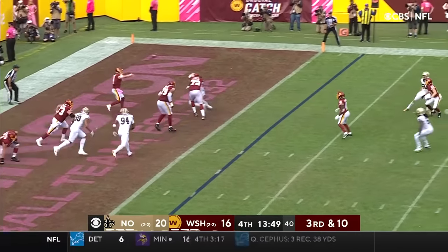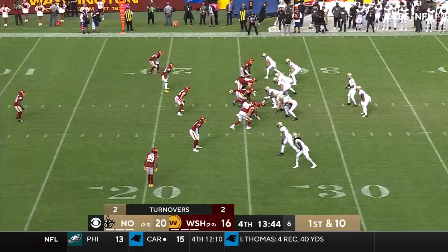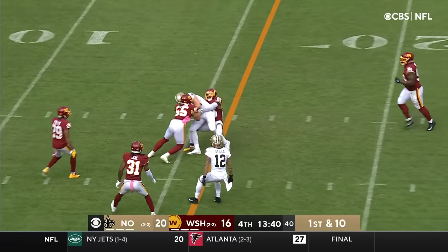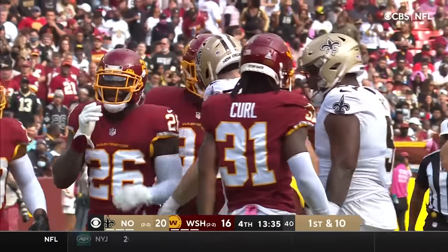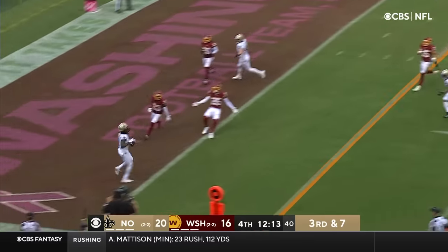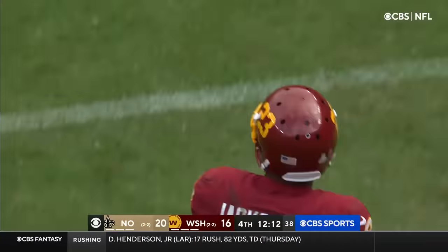Heinicke protected well. Everyone covered initially, fires, and it's picked. And 2 big turnovers for Taylor Heinicke. And this Saints defense, boy, the takeaways that they've had already this season. Winston to the air. That's a completion. Good drive starter as he finds Adam Trautman for the first time today. Winston's third down pass. Wide open is Callaway. And the Saints build on their lead.